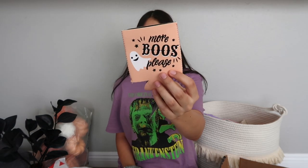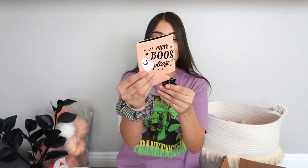It has a ghost on it. It says, more booze, please. So cute. Again, I'm not really a beer drinker. I think it's just not my thing. But I just thought this was so cute. I couldn't pass it up. It was only a dollar, so I grabbed that.